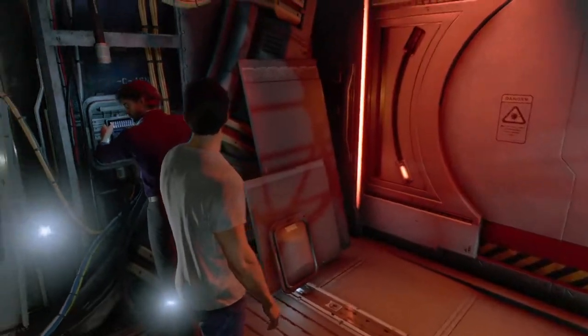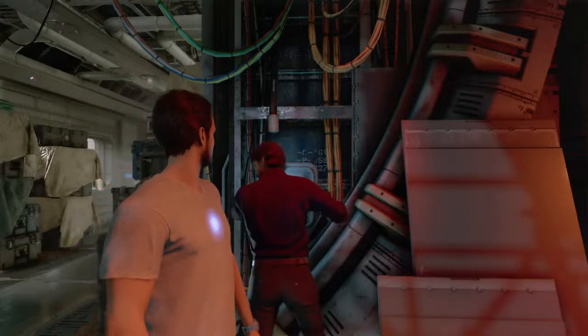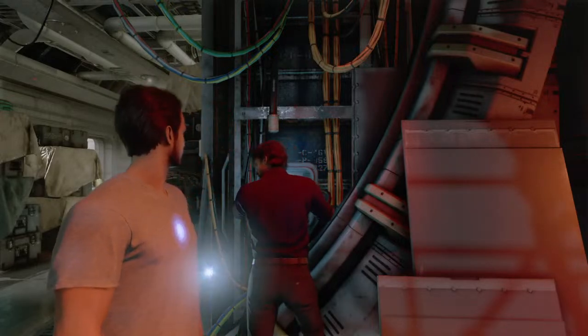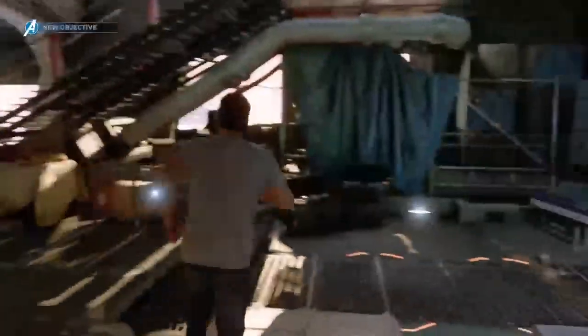You're still working on this door, huh? Well, I just need to remove the entire junction box and reconnect it. Ah! Great job, buddy. See? Wasn't so hard. Home sweet home.